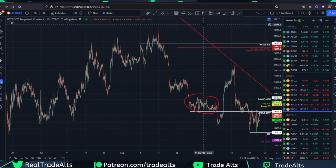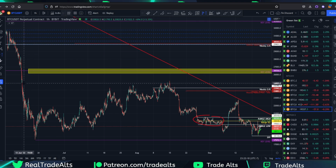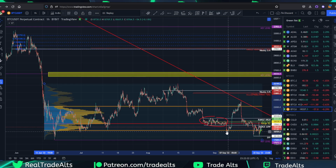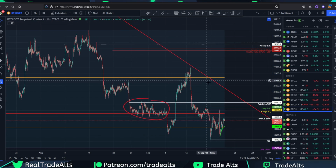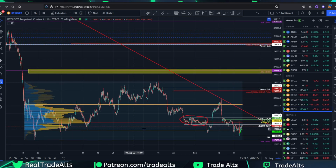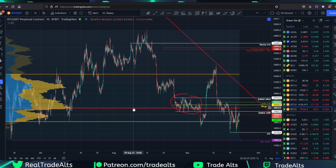I'm going to zoom out and use my volume fixed range tool. Basically looking around 22,000. So this is the value area high of the entire range that we've been in for the last 100 days or so. It's literally 22,000. The point of control, though, so this is the USDT pair. On the USD pairs, I think the point of control is actually up here, somewhere around 21,400 or something like that. So that is definitely a relevant area.